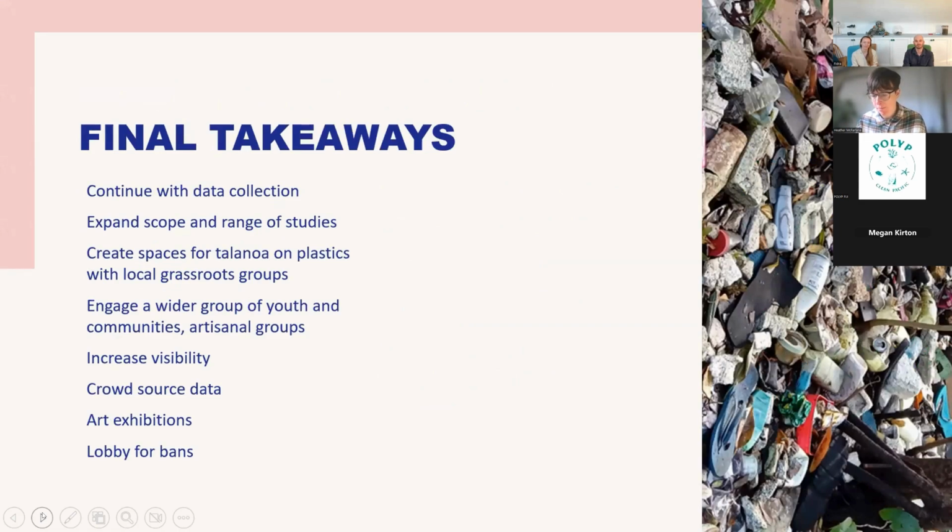And so what we will continue to do is continue with our data collection and nurdle hunting and uploading onto the global database that's provided online, and expand the range and scope of our data collection to other islands around Fiji and the Pacific. We continue to create spaces for talanoa or storytelling with youth, school students, and rural communities to spread the message of creating a clean Pacific for our future generation. And we also hope to have art exhibitions for all of the marine debris artworks that we create.